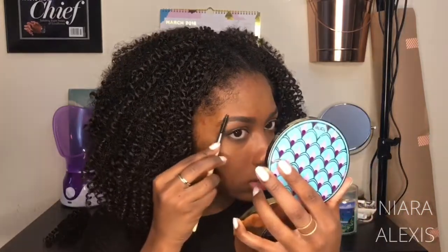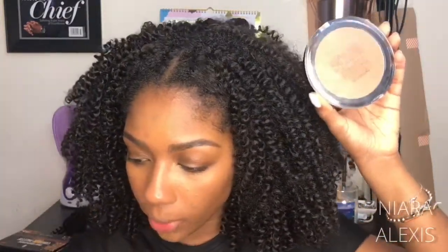Uh-oh, this one's looking a little scraggly. Okay, better. I do have a video on how I fill my brows with powder and wax them. So if you want to see that, then click that. Using more of this powder that I really enjoyed last summer from H&M. It is the bronzing powder.